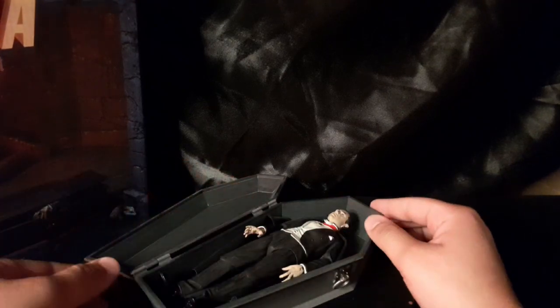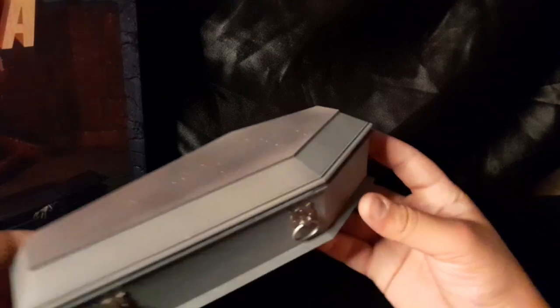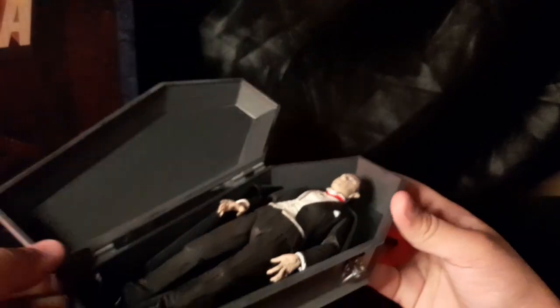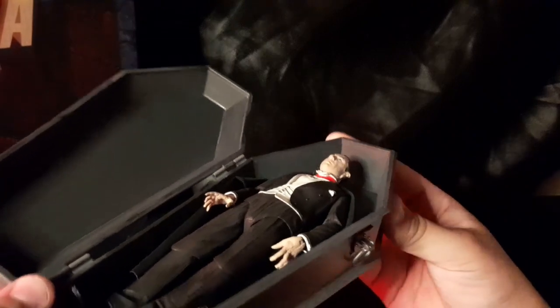The cape does give him some cushioning, so there's that. But there we go. Dracula is now in his coffin. It's really cool looking. You can't exactly have Dracula do the hands over the chest kind of pose. This is pretty much as good as you're gonna get.